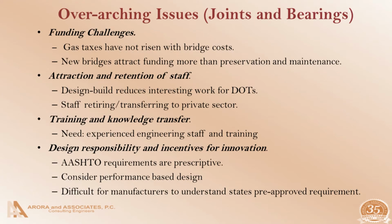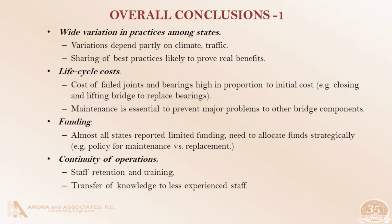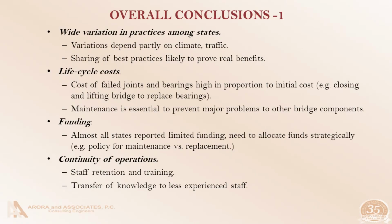And then also looking at how can we encourage innovation? How can we encourage moving the market forward, finding something better, finding something that's more effective, something that's more durable and will last longer. We did try to document what the different practices were throughout the states and what the reasoning was between the different practices that they were using. Looking at overall life cycle costs and how you can reduce those and what kind of the best options were to decrease the life cycle costs. So maybe your upfront cost is higher, but over the life of the joint and the life of the bridge, you've reduced your overall cost.